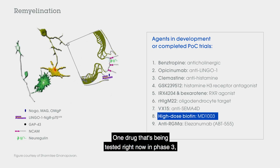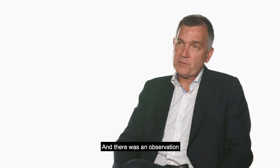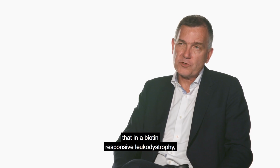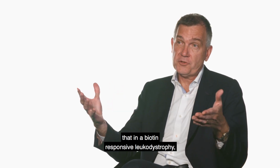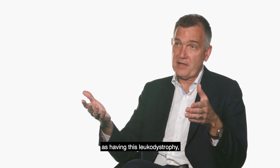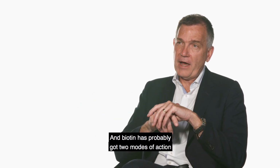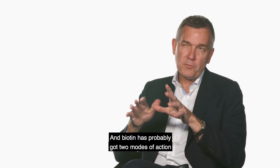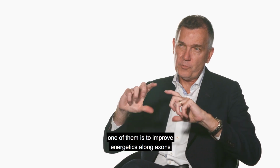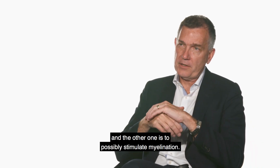One drug that's also being tested right now in phase 3 is high-dose biotin. So biotin, as you know, is a vitamin that's a cofactor for many enzymes. And there was an observation that in a biotin-responsive leukodystrophy, a white matter disease, some people with multiple sclerosis were misclassified as having this leukodystrophy, and they were given high-dose biotin and improved. And biotin probably has two modes of action in relation to MS. One of them is to improve energetics along axons, and the other one is to possibly stimulate myelination.